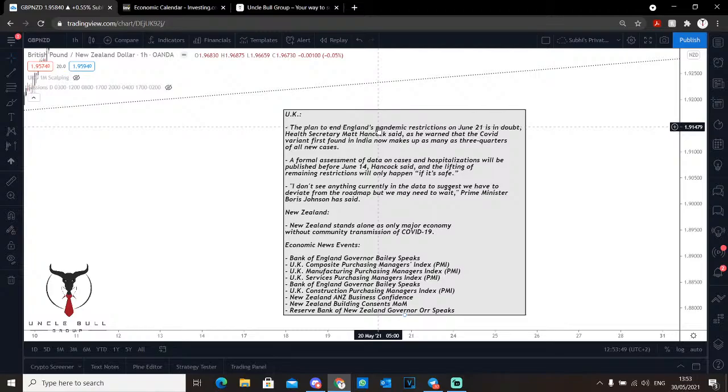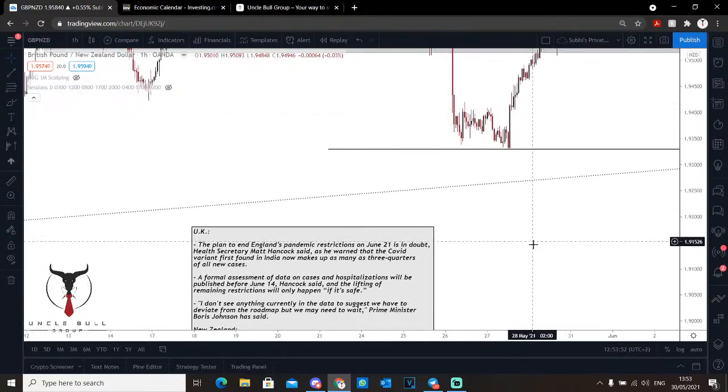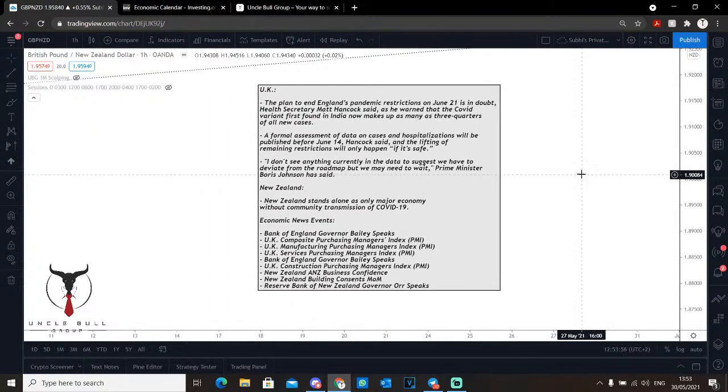So as you guys have known, the pound has been rallying last week because Boris Johnson came out and said that the UK government is sticking to the plans of reopening the UK on the 21st of June, right? However, the most recent worry about the COVID-19 Indian variant has caused some government officials to worry about the deadline that Boris Johnson has promised, which is June 21st. So due to the worry about this new variant, some government officials are saying that this deadline, or the opening of the UK on June 21st, will have to be delayed.